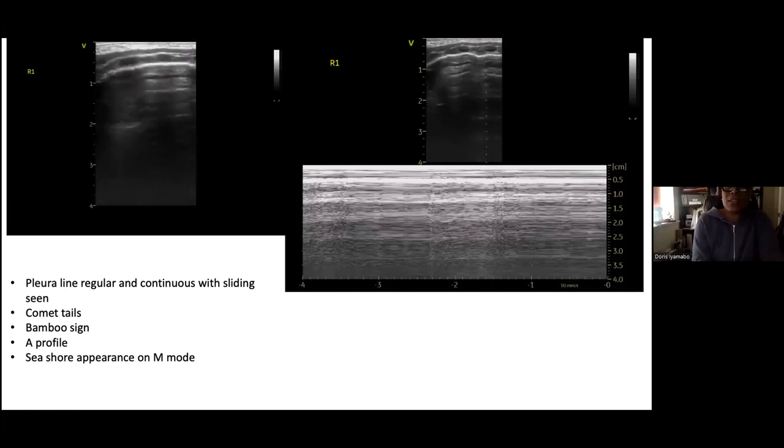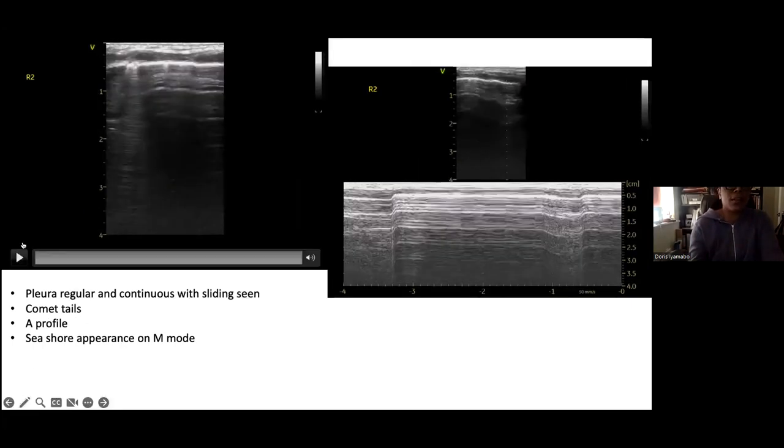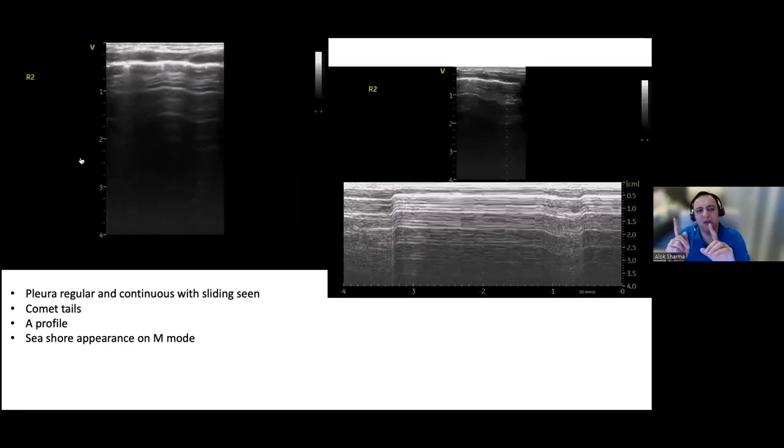And looking at this, I thought long and hard, and it was like, this is a seashore appearance. Because I could see there were some comet tails, I could appreciate pleural sliding. So I said, okay, this must be a seashore appearance. And I looked at R2. So when I looked at R2... So can we go back to R1?